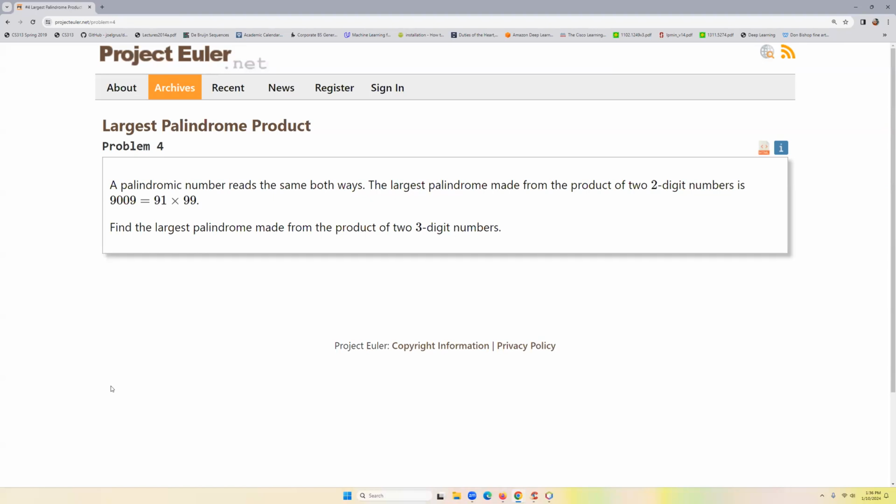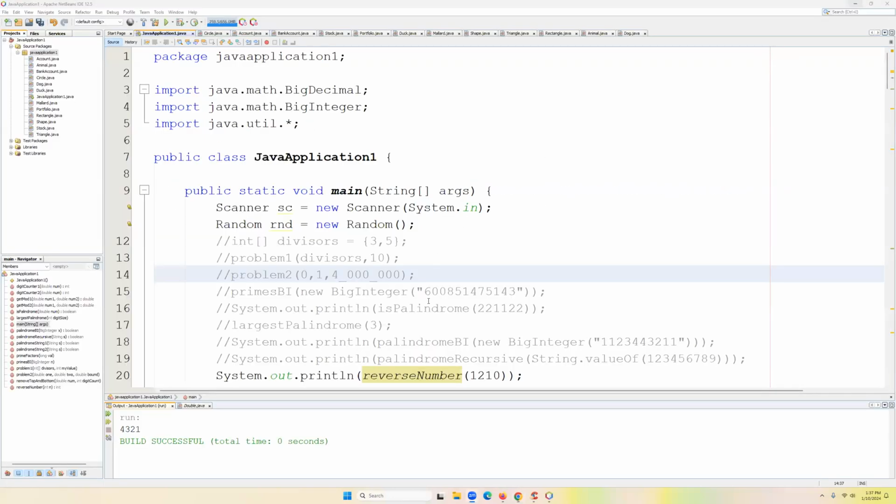So the question here says that they take the largest palindrome of two-digit numbers, and a two-digit number is anything from 10 to 99, and they find that the largest palindrome made from the product of two two-digit numbers is 91 times 99. And our question is to find the largest palindrome made from the product of three-digit numbers. So that means from 100 to 999. That's three digits. So what numbers can we multiply to get the largest palindrome from three-digit numbers? That's the question.